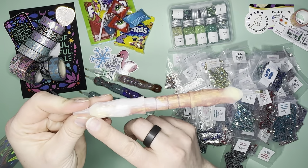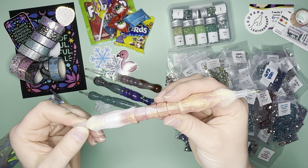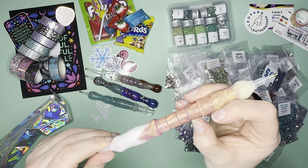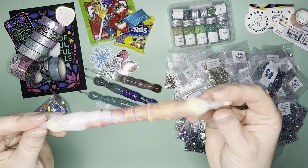But I love this where it's kind of white and gold with that rose gold creamy color kind of coming in. But this is beautiful. Look at it. Gorgeous. Love the color. So this is the first one.